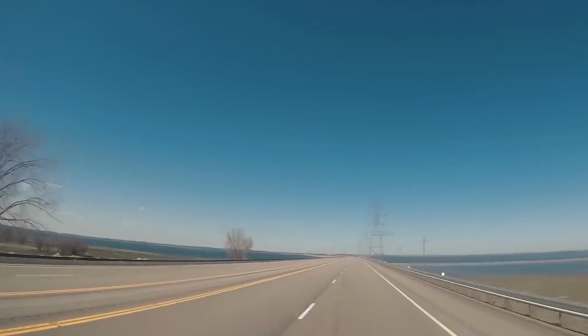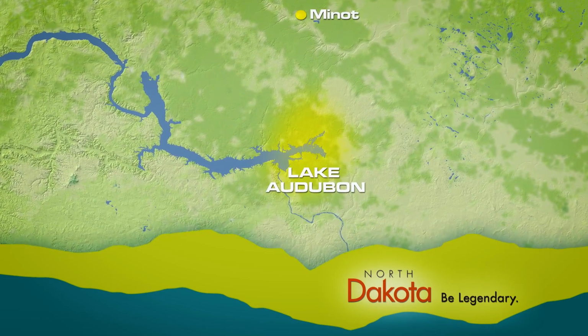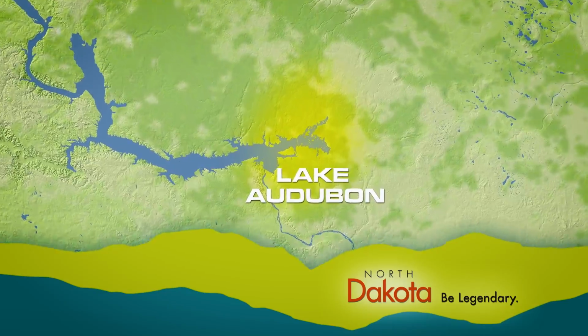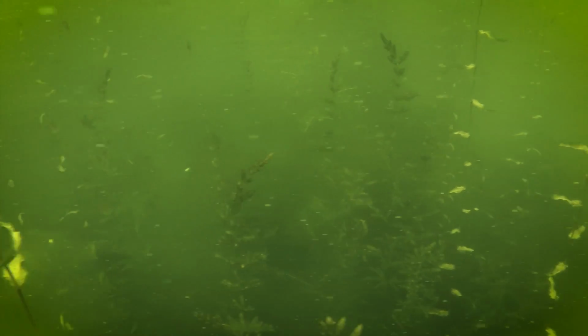Lake Sakakawea and Lake Audubon are just separated by Highway 83. The neat thing about Lake Audubon is you don't have the big fluctuations compared to Lake Sakakawea. They draw down the water in the fall and pump it back up in the springtime, but you don't get the wild fluctuations, and so there's a lot more weeds at times on Lake Audubon versus Lake Sakakawea.